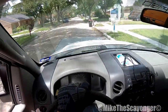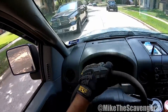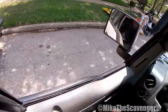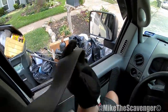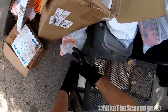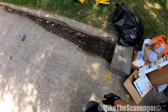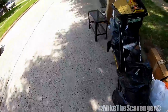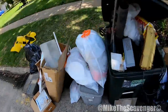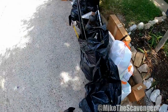Anything over here? No, that's some sticky sheetrock. It's like a pile of stuff back here. Y'all see anything? Yeah, there's a little bit here. Let's see what we got. There's a metal shelf here. Actually, I'm in the way. Let me get out the way. All right, let's get this metal shelf here. That's a good solid little shelf.